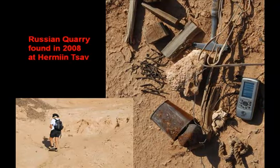Now, in addition to collecting specimens like the last one I showed you, we found that we can tremendously increase our database by looking for the old quarries as well, and getting good information on perhaps what's collected there, if it happens to be a professional quarry. And this is an example of a Russian quarry that we found in 2008 in Hermiin Tsav. It's fairly easy to identify because they weren't the tidiest people in the world, and you find cans with Cyrillic on them and so on, so it's fairly easy to interpret who was there.